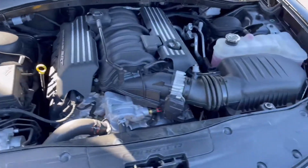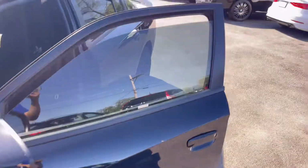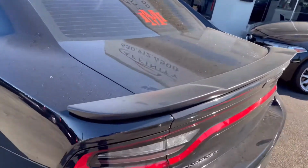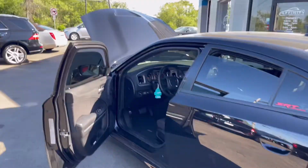But yeah, this thing's nice, man. Big V8, 6.4 liter, gas-wise, takes premium. And look at the Brembos, nice red Brembos on the black OEM paint. Pops out real nice. You got the little wing right here too, OEM. It's a nice vehicle.